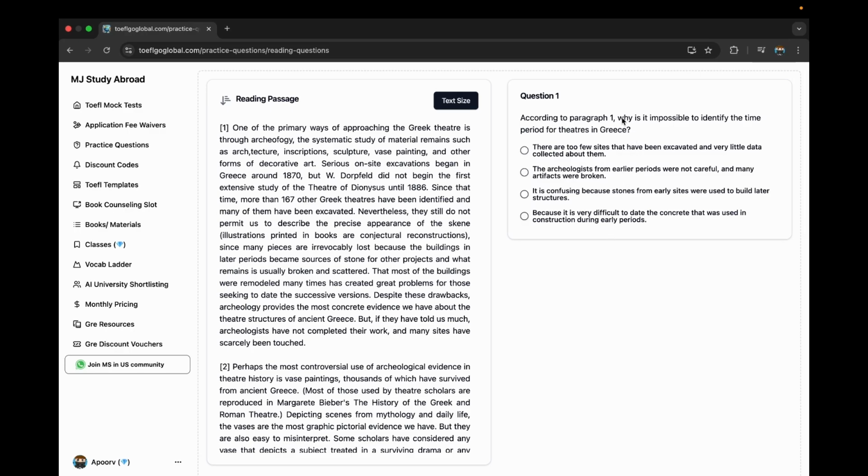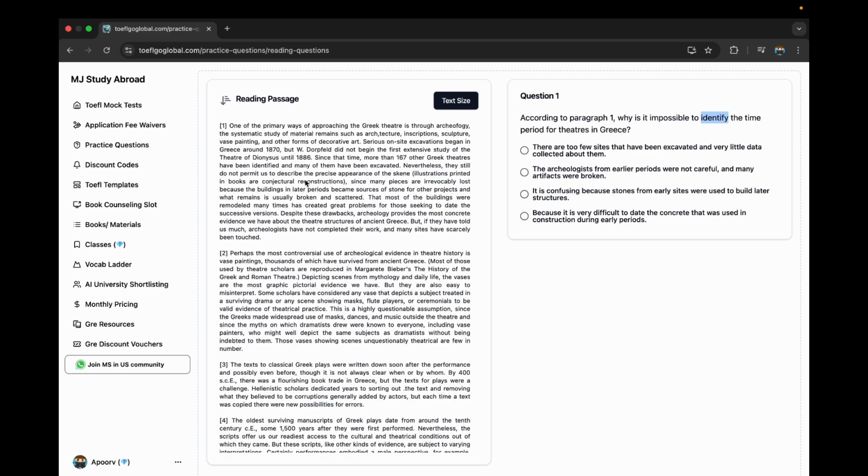So the question is why it is impossible to identify the time period of theaters in Greece. People just start searching for the words impossible, identify, and time period. How they do this incorrectly is they find these keywords, match them from the first paragraph, and whatever suits, they mark the question. This approach is followed by n number of students, and it is very bad. I'll explain later when we are practicing a reading comprehension.